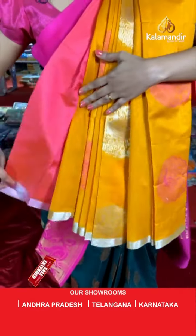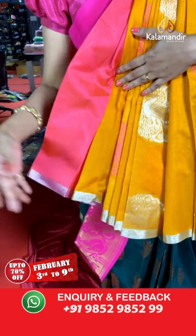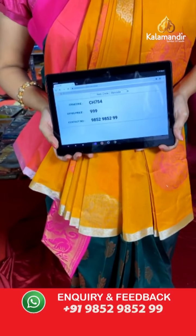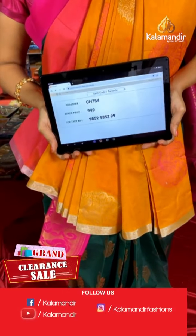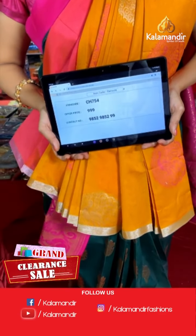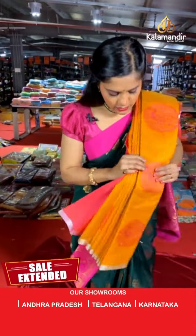Very beautiful yellow colored saree with pink as combination here. Silver zari, fine border to this saree. Let me show you the pricing details now. The saree code is CH754 and offer price is 999 rupees. To place an order, please take a screenshot, send it to our WhatsApp number 9852985299. So let me show you another pattern now.